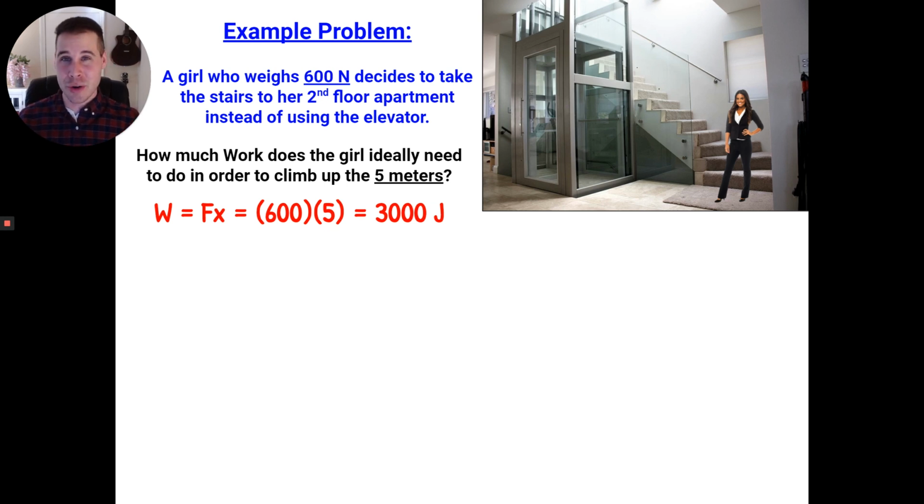Now, you guys know from what we talked about earlier that the human body is not very efficient. In fact, it's around 25% efficient. So if she only puts 3,000 joules into getting herself up the stairs, how much is she going to get to actually use? And how much is just going to be waste energy that leaves her body as heat and sound? Well, it's going to be 25% of 3,000 that she gets to actually use. So that's not going to work. She can't put in 3,000 joules and expect to get up the stairs. That would only work if she was 100% efficient. So this problem isn't really done. We need to throw in some efficiency stuff in here.